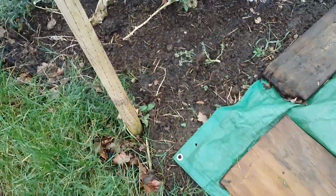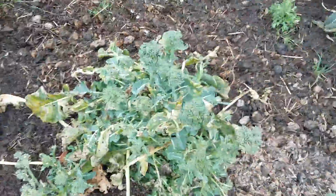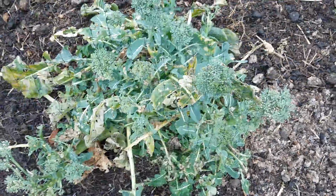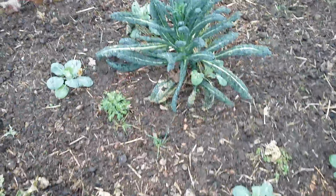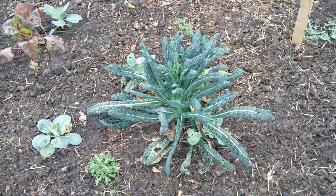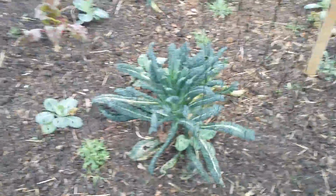So the next thing that we've got here is some brassicas. So we've got some calabrese here. You can see the heads on there forming. Just zoom in a bit for you. Starting to form very nicely. Hear that wind, lovely, isn't it? And we've got some kale there. A great thing to grow, kale. Cannot sing its praises enough. So nutritious and winter hardy. Great thing to grow.